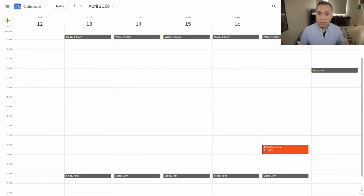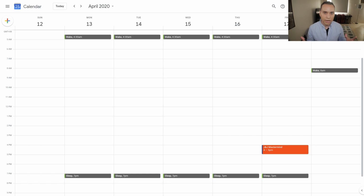So let's go ahead and jump right into my screen here. We're going to be using Google Calendar for this, but really you can use any calendar app to schedule out and plan out your week productively and effectively.